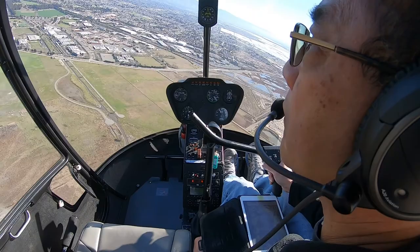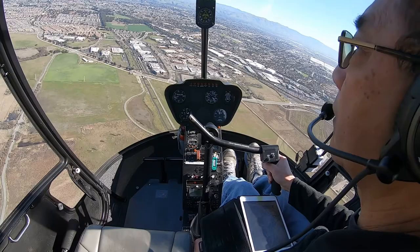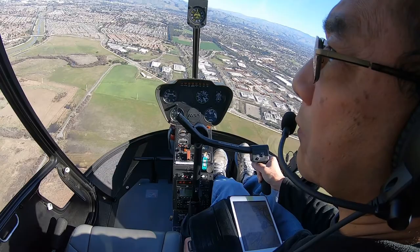9287 Quebec, if able, right at Charlie, cross runway 28 right, and contact ground point 4. 9287 Quebec, call it Charlie, and across the flight, and then go to cross. 9287 Quebec.